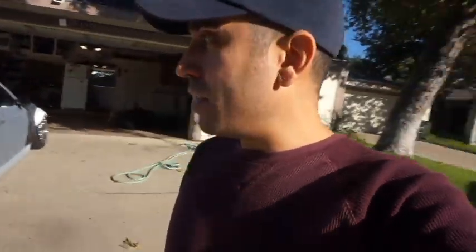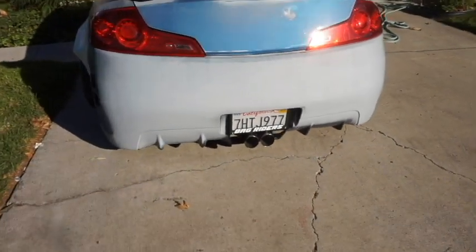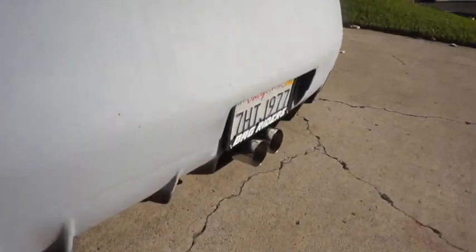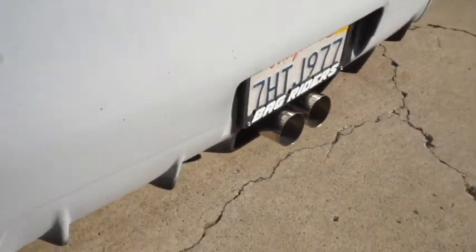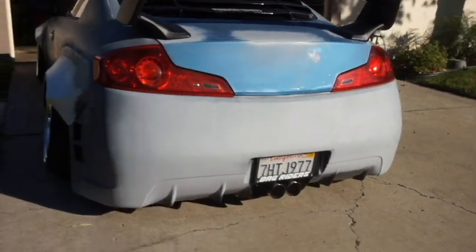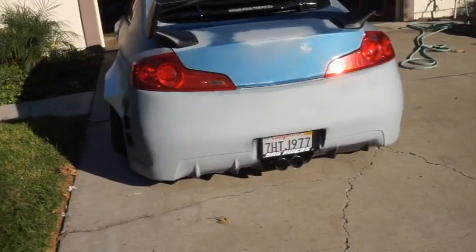All right, guys, we are back home now. So let me go ahead and show you the exhaust. I think it looks freaking killer. Like I said, he did put it out a little bit more than I wanted, but I think it looks really good. Dude, oh man, look at that. So that's how far we're sticking out. Oh my gosh. I'm so happy, guys.